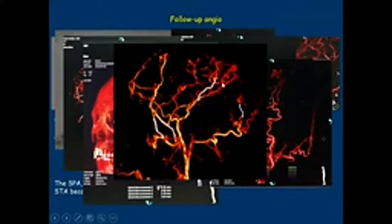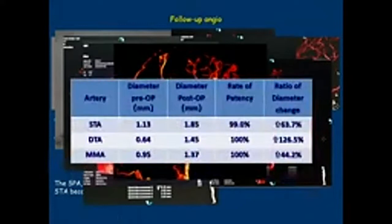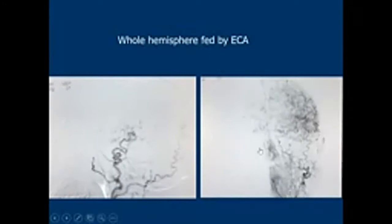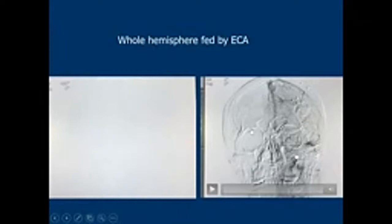So this is the diameter change of the STA, DTA, and the MMA. We can see the ratio of the diameter change in the STA, deep temporal artery, and the middle meningeal artery. This patient is 7 years later. We can see the STA feeding the whole hemisphere and even the contralateral frontal lobe.